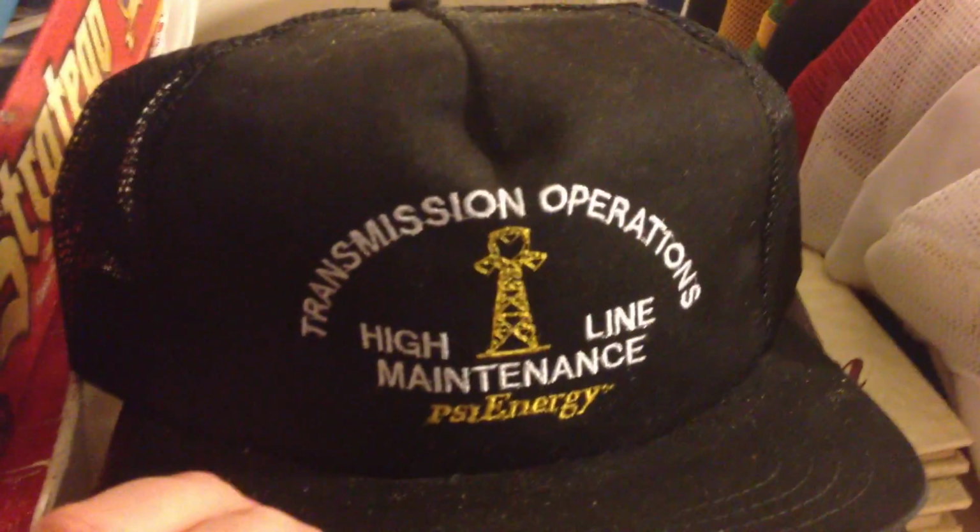Transmission Operations, High Line Maintenance, Pro Energy, PSI Energy, I'm sorry. Westvaco. Sherwin-Williams Anderson Paint Store. CFC Delegate, have no idea what that is. It's an old trucker style mesh. Brock, have no idea what that is. Central Indiana Power. Now this is just a plain Jane with nothing on it. Mosier, Maize, farmer's hat. Dady, or is that Odie? Odie, maybe.